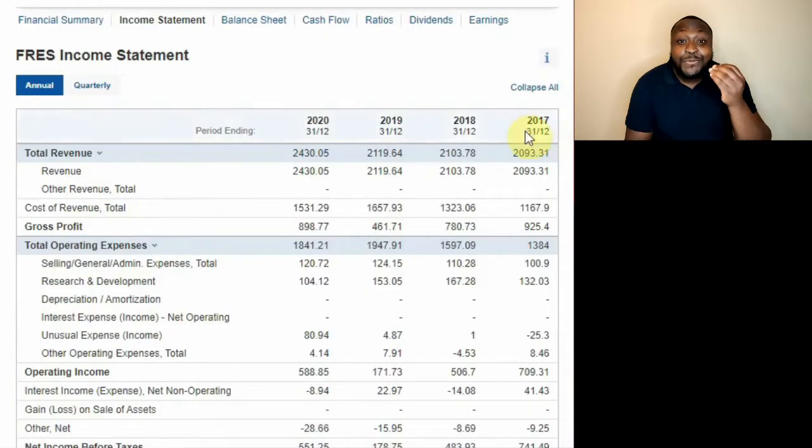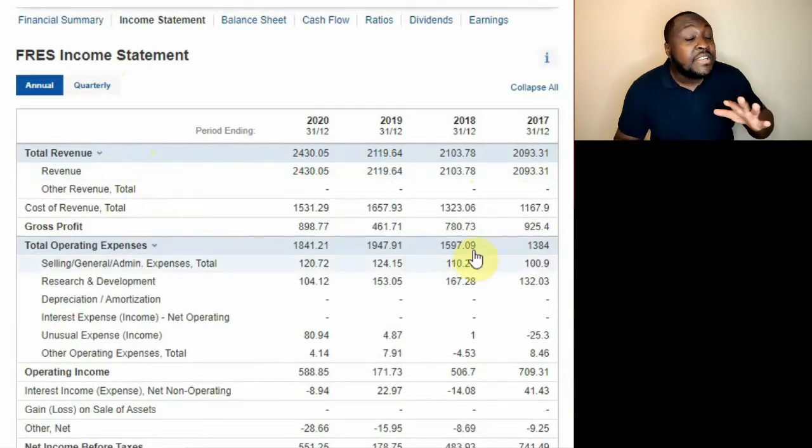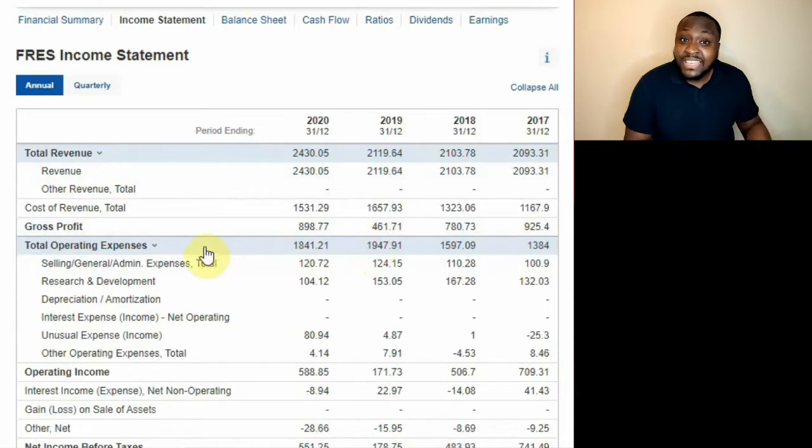Check out their income statement. Since 2017, this stock has consistently increased its revenue compared to the previous year. This stock has the ability to gain more of their market share as their revenue increases. Their operating expenses have been a bit of a hit and miss. When you look generally over the years, it's been increasing, which isn't a good sign.